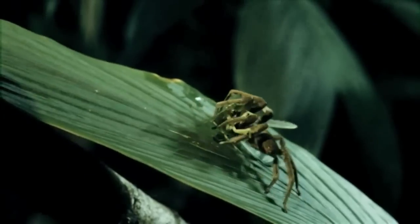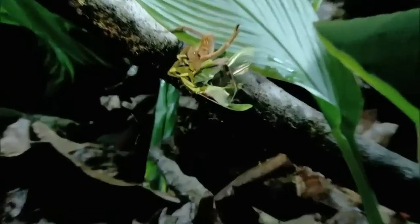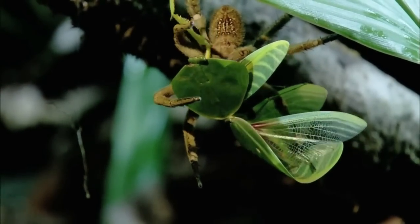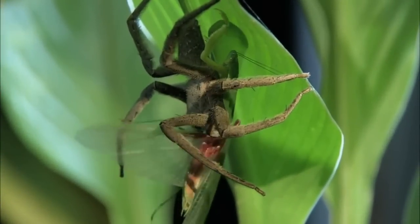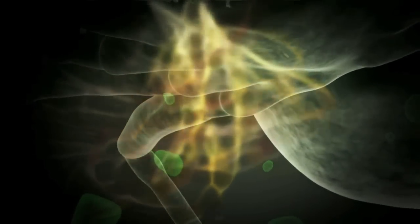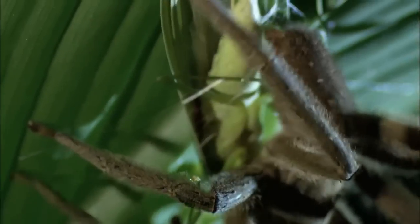Like a Hollywood fight scene, the enemy agents are locked together in a precarious battle. The mantis is in the perfect position. Its mandibles could rip open the spider's belly. But it's too late. Like poison-tipped umbrellas, the spider's fangs puncture the mantid's thorax. Deadly neurotoxins flood the mantid's body. Within seconds, vital organs begin shutting down.